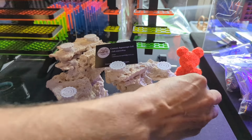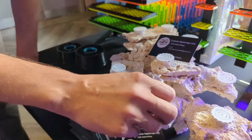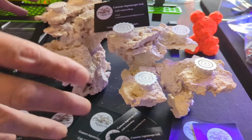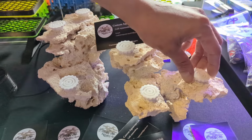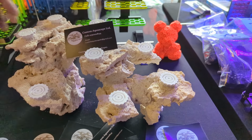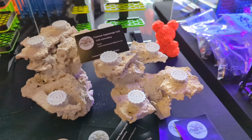This looks super cool. So it's a full system, from frag to scape. And the good thing is, you can easily inspect your corals. I've got LPS mounted on this in my system. So I can quickly move them around. If one gets a bit grumpier or whatever, I can take them out and inspect them, or clean them up. Give them a dip if they need a dip or something.